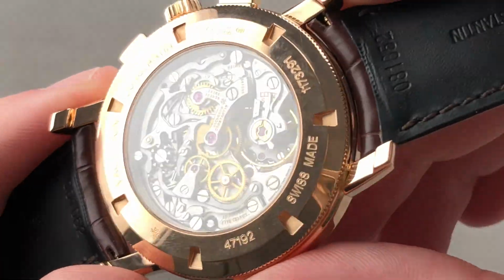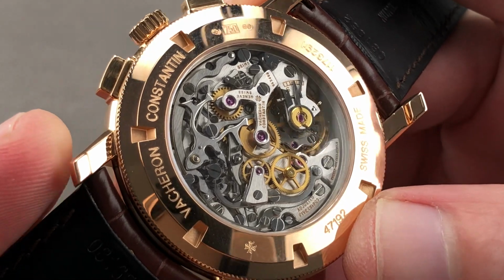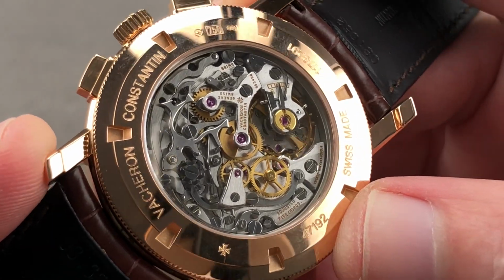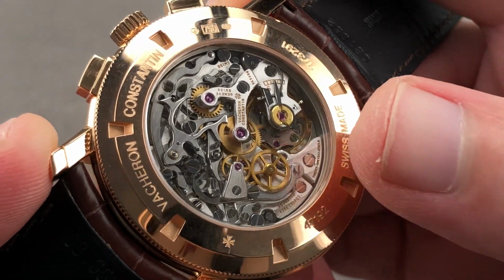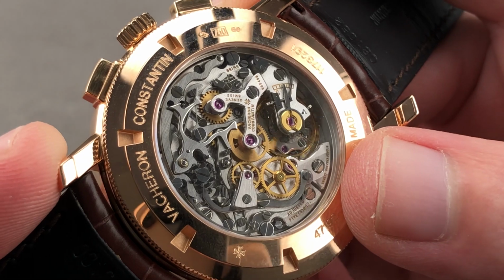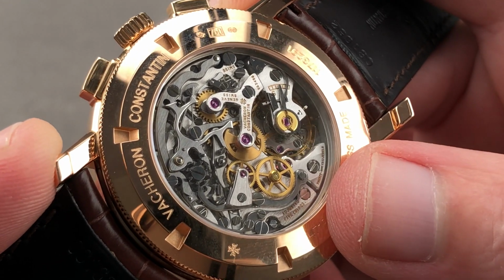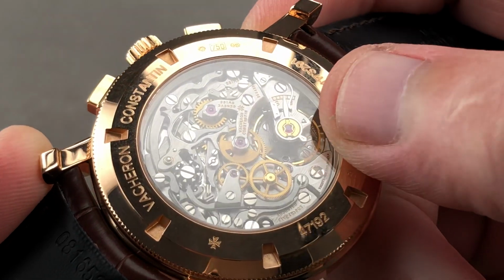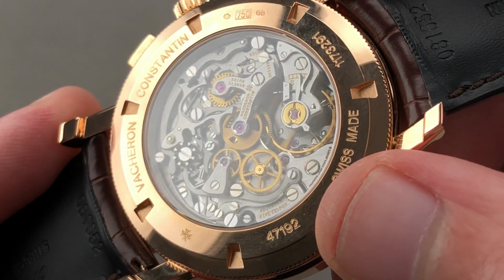The movement is based on the ancient and venerated Lemania 2310, which in other forms powered the Patek Philippe 5070 as well as the watch that went to the moon in 1969. But this version is highly modified by Vacheron to become the caliber 1141. Now they do a lot to step it up. They adjust this 21 jewel movement in 5 positions. They replace the flat hairspring with a Breguet overcoil. You can see that the finishing is world class.